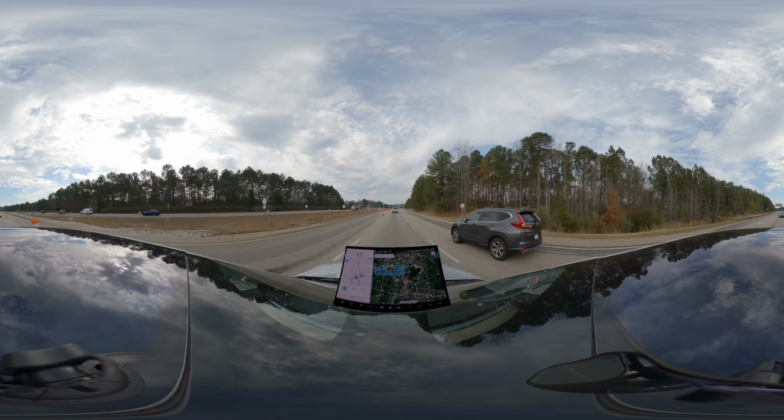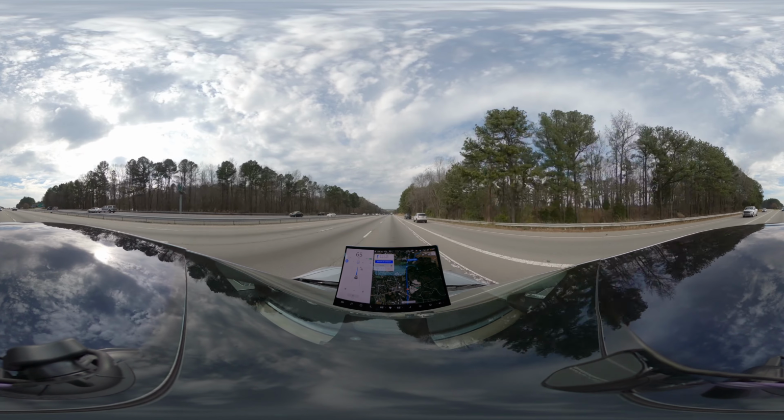I don't think we're going to see that today because this part of the drive, it's not that trafficy. We've got cars that are going to be merging on the right. Let's see how it handles that.